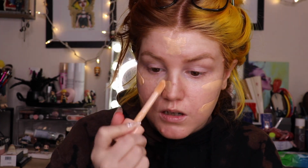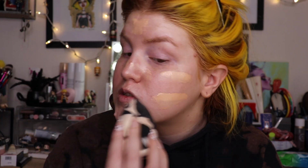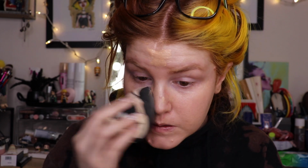I'm going to do a couple quick swipes of this everywhere, and then I don't know if you're supposed to use a sponge with this, but I'm going to be using a sponge. It does give a nice glow. Maybe I used it with the wrong concealer or face product, but I just did not enjoy it. I mean, it shears out to where it's not super dark, but compared to my hand, I'm a lot darker now.